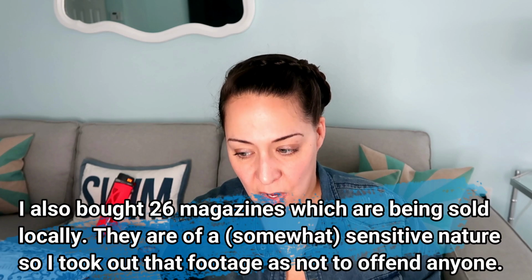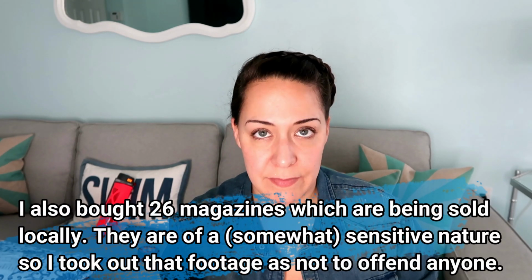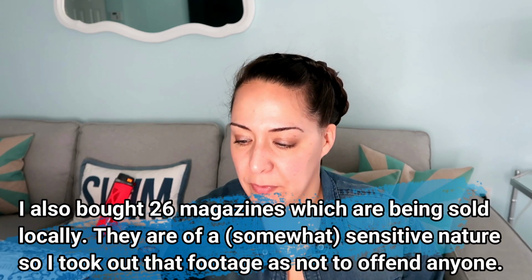So here's the receipt from the Goodwill this morning. The shabby chic cost me $3.61. The apparel by the pound, which were the Guess jeans and the American Eagle olive shirt, cost me $2.72. The hardback book, the leather book, cost me $1. The magazines cost me $6. I have 26 of them. I can't remember if I said that right before.